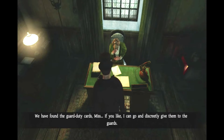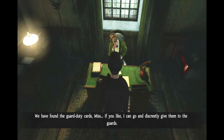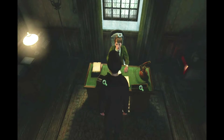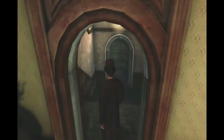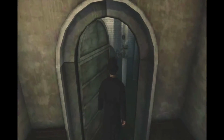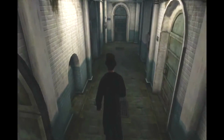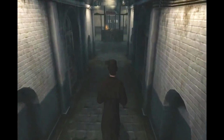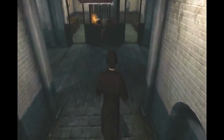We have found the guard duty cards, miss. If you like, I can go and discreetly give them to the guards. Oh, thank you. You've got me out of a lot of trouble, Mr. Holmes. Yeah, well, you're about to be in a lot more trouble if your father finds out what's going on. You're a body girl. Don't let him tell you what you have to do.